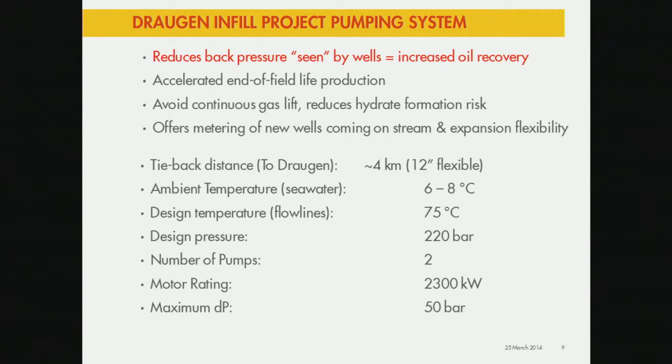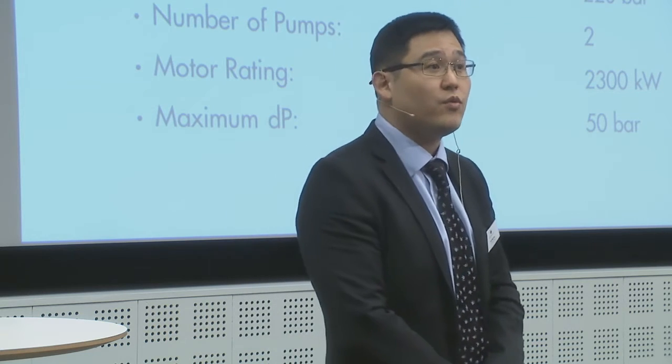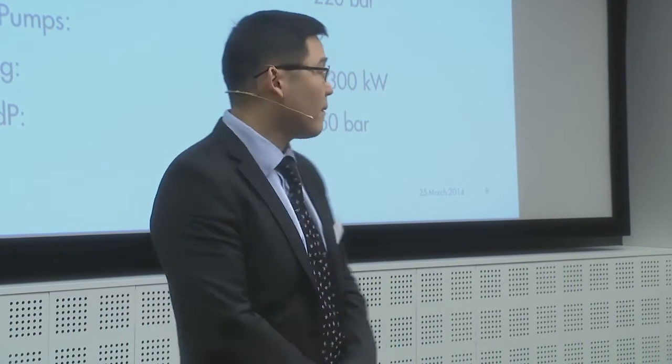The parameters are nothing sexy at all. It's not the biggest motor out there. Proven technology, the differential pressure that we have and the flows that we have are nothing sexy as well. So what we went to OneSubsea and said to them, it was called Framo 2.5 years ago when we placed the order, was: give me something standard that is proven in the industry.